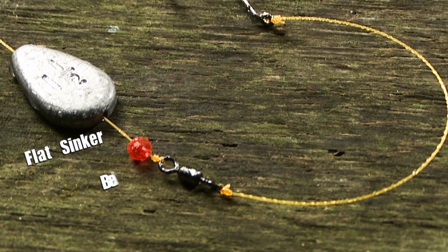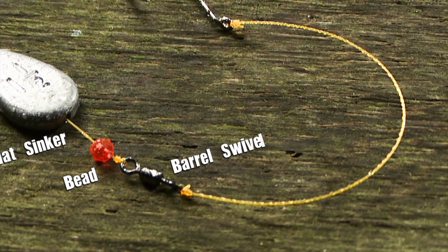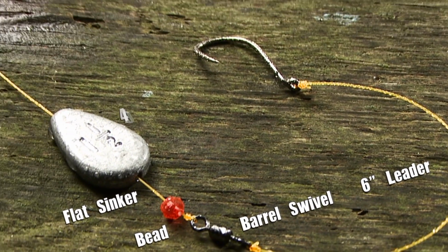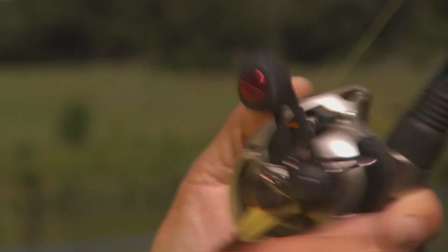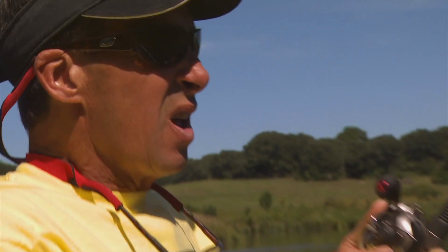Next, there's a small bead to prevent knot damage, a barrel swivel, and a 6-inch leader. The size of the hook we're using is a 4/0 VMC octopus hook. This baby has a lot of strength to pull big cats out of heavy cover. Wow, look at this thing in the cover. Now let's talk line.